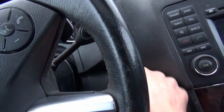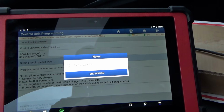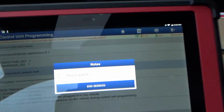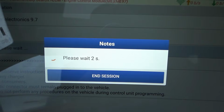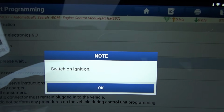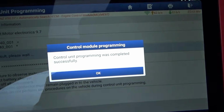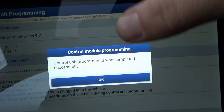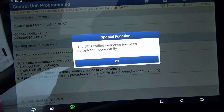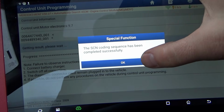Switch off ignition. Okay, wait 10 seconds. Switch on ignition. Okay. Control module reset, please wait. Completed successfully. Fantastic. Now we need to do SEM coding sequence has been completed successfully. Really?